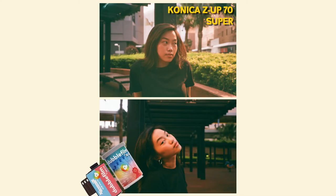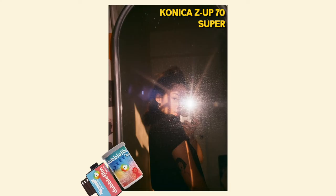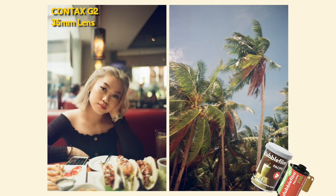If you're feeling more experimental, you could check out double film. You could also check out black and white films, Kodak 400TX and Ilford HP5. So it comes down to experimentation with film photography to find out what equipment works for you. So I think that is pretty much it.